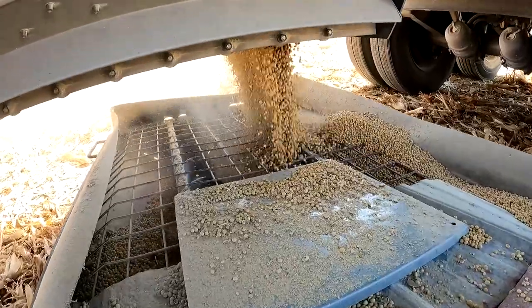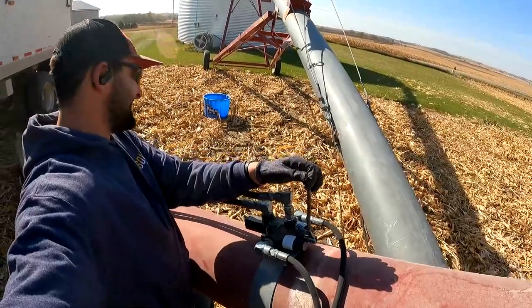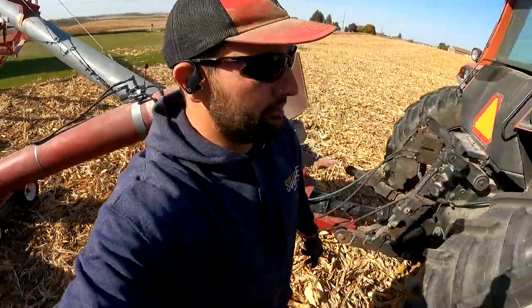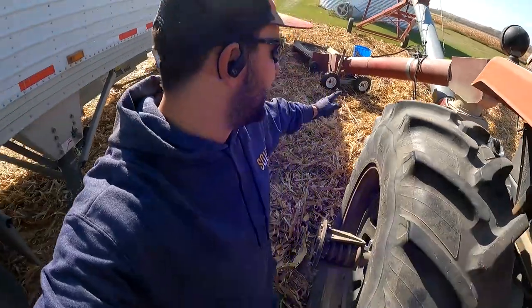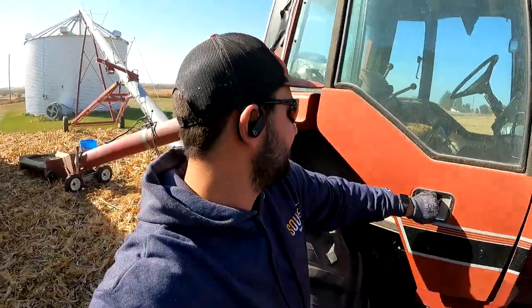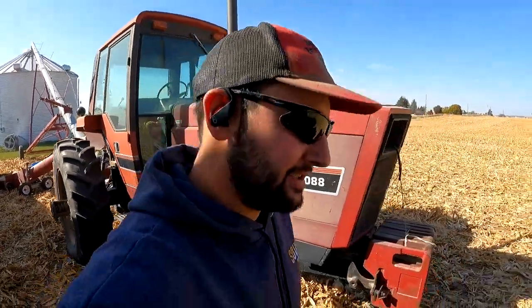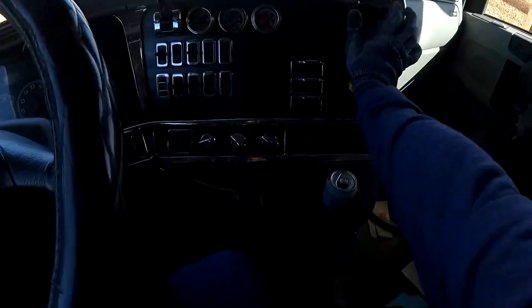Chopping corn. Other than blowing your ears off, that is pretty handy because all it is, is a hydraulic motor running to those 2 wheels to swing it in and out. It's handy, but it's loud. At least this version is.